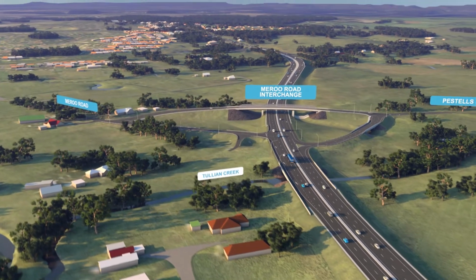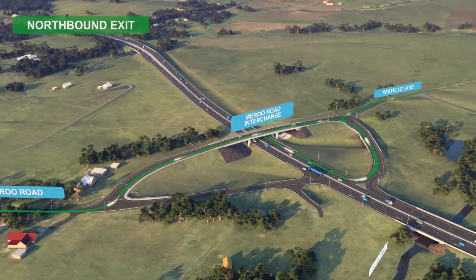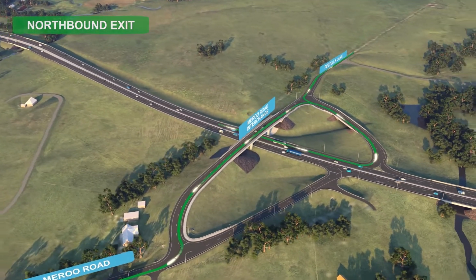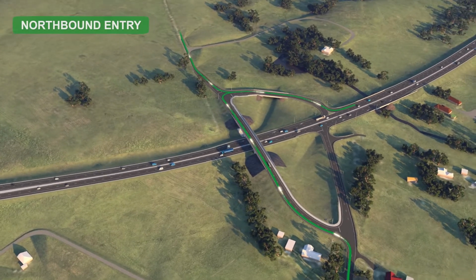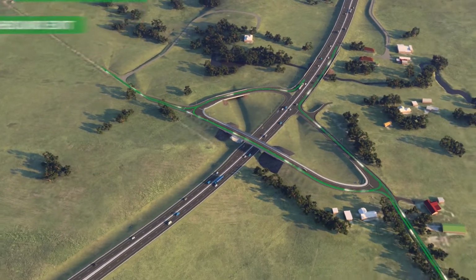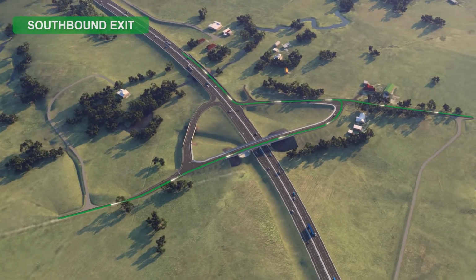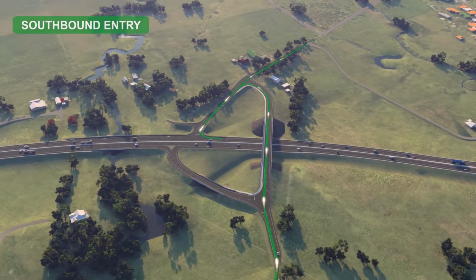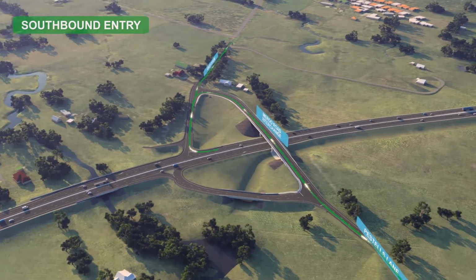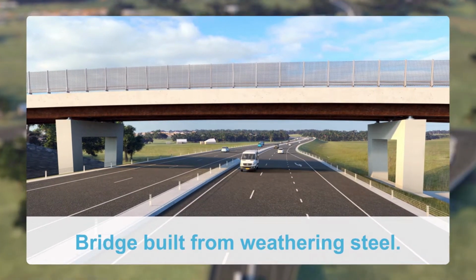The Maru Road interchange will provide access to properties on Maru Road and Pestells Lane to and from the north and south. This overpass provides a key connection to the highway for motorists from the northern part of Bomaderry east of the highway. The new overpass bridge at Maru Road and Pestells Lane will be built from weathering steel, similar to Strongs Road.